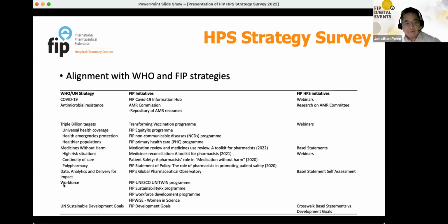WHO also has a focus around workforce, and FIP have their FIP UNESCO UNITWIN program, Sustainability Arcs program, Workforce Development program, and FIP Wise Women in Science. Again, to push around the workforce, as the hospital pharmacy section, we've been supporting those programs. And last, there's been the UN Sustainable Development Goals, which has led really to the FIP Development Goals. And as the hospital section, we've also crosswalked our Basel statements with the FIP Development Goals, showing that we are already focusing on all those development goals within the Basel statements, but we do need to have a bit more focus on antimicrobial resistance within our Basel statements.